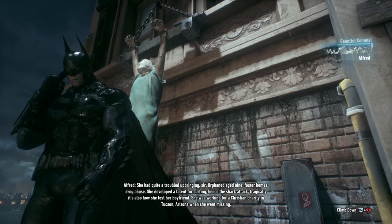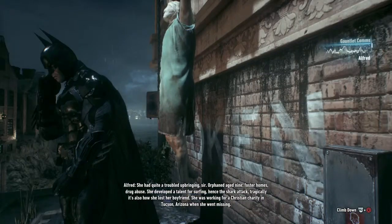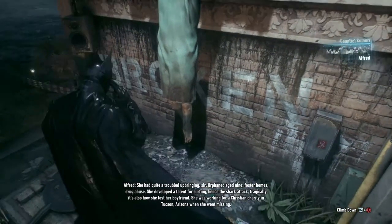She had quite a troubled upbringing, sir. Orphaned age 9, foster homes, drug abuse. She developed a talent for surfing, hence the shark attack. Tragically, it's also how she lost her boyfriend. She was working for a Christian charity in Tucson, Arizona, when she went missing.